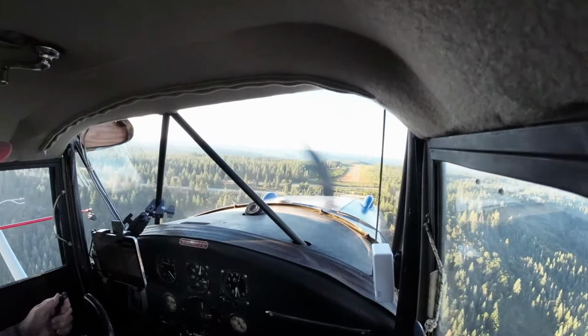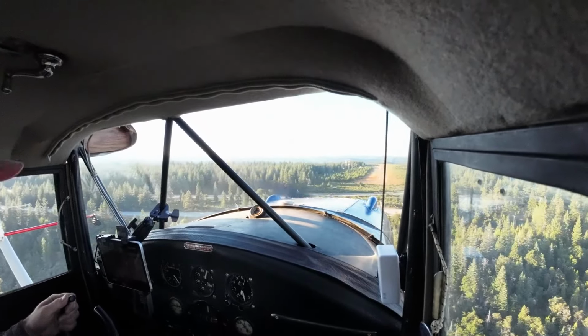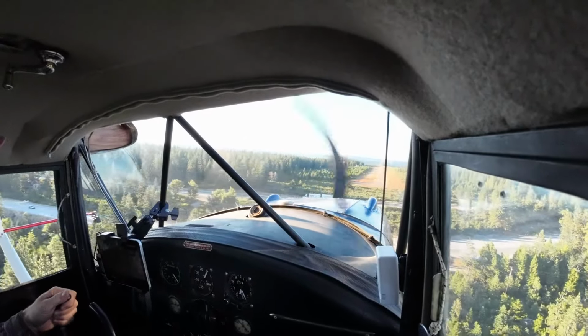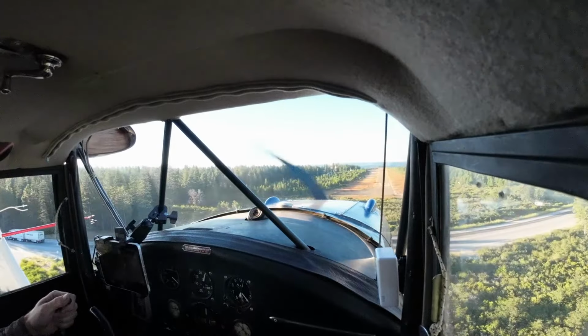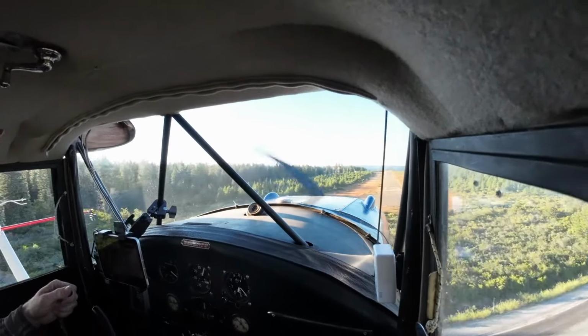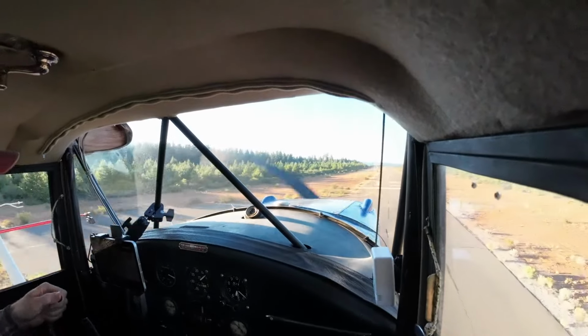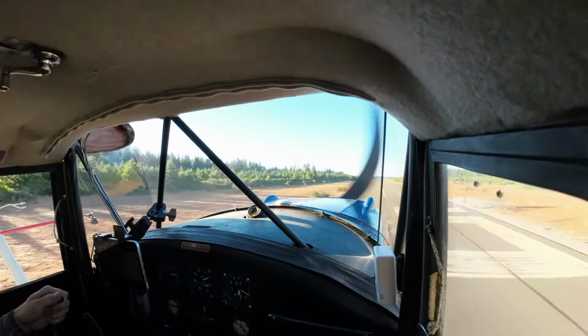Let's get those feet awake. All right, look at that XPO truck. All right, we're looking good, 70. Let's bring it back a little more. Let's slow it down. Watch out for those power lines. Check the sock. Yep, still coming pretty much right down the runway. All right, power's out. Center line. Power's all the way out.